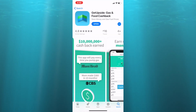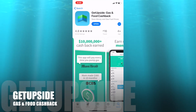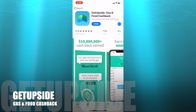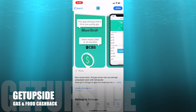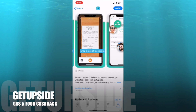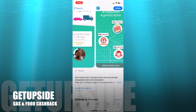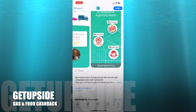If you don't like paying full price for gas, there's a new app out there called GetUpside. With GetUpside, you save money on gas. When you fill up at a gas station, you take a picture of your receipt, and from there you will receive cash back to your PayPal account.